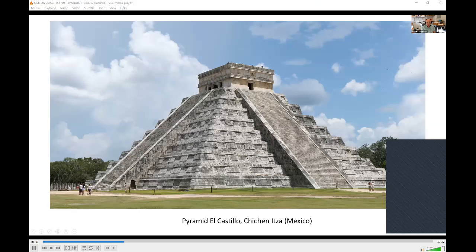This is a pyramid in Mexico, made out of blocks of stone, one on top of the other. I am not 100% sure on this one, but some of these have mortar between the blocks or the stones, and some of them do not have mortar between them. At the time this photo was taken, people could not walk up to the top due to the deteriorating of the structure.